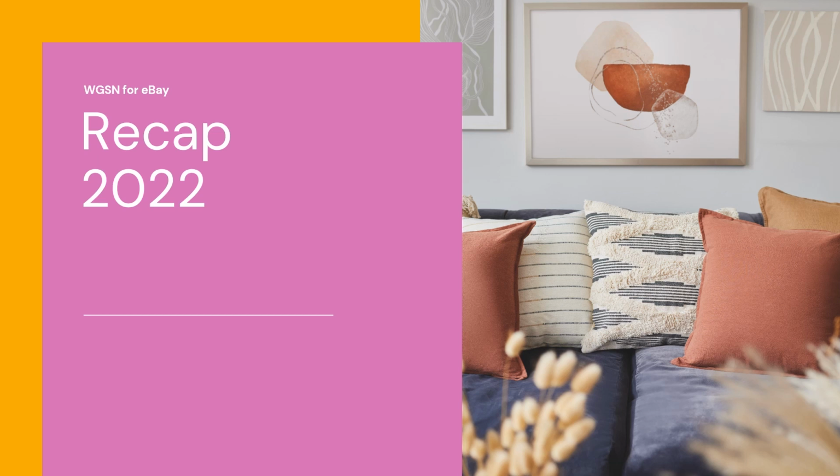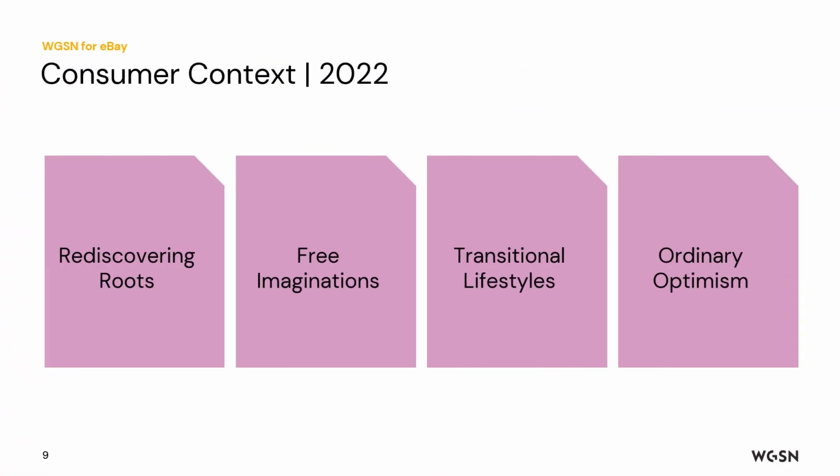And firstly, we're going to look at the consumer context. This is where all our brainstorming and ideas really start from at WGSN, and it's really what eventually drives those trends. So when you see the cottagecore trend, you have a bit of understanding of where that's actually come from and why this is really trending at this moment.